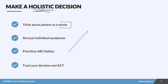We prioritize ABCs and safety. Maslow's hierarchy of needs. ABCs, safety. Those are the issues that matter most to us right now. Look at all these pieces. What does a high heart rate, low BP, diaphoresis, 10 out of 10 abdominal pain, and firm abdomen usually mean in a post-op surgery patient?